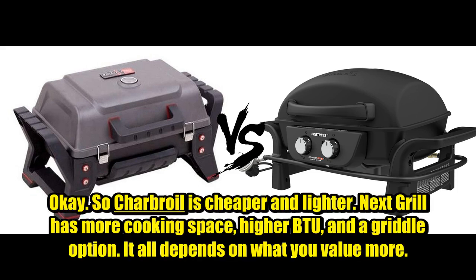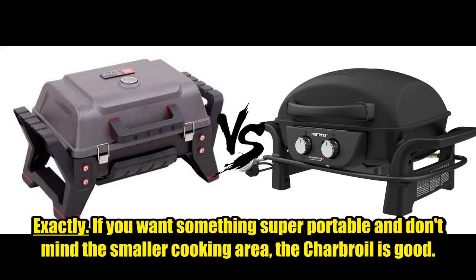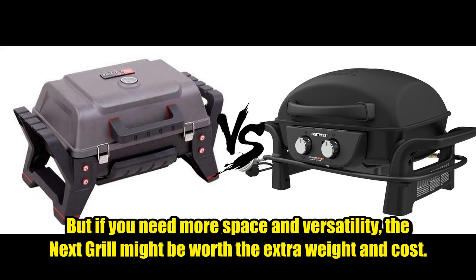Okay, so Charbroil is cheaper and lighter. Nexgrill has more cooking space, higher BTU, and a griddle option. It all depends on what you value more. Exactly. If you want something super portable and don't mind the smaller cooking area, the Charbroil is good. But if you need more space and versatility, the Nexgrill might be worth the extra weight and cost.